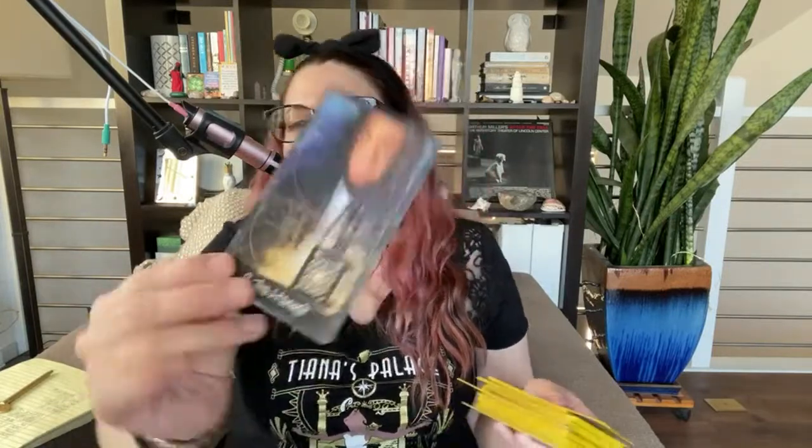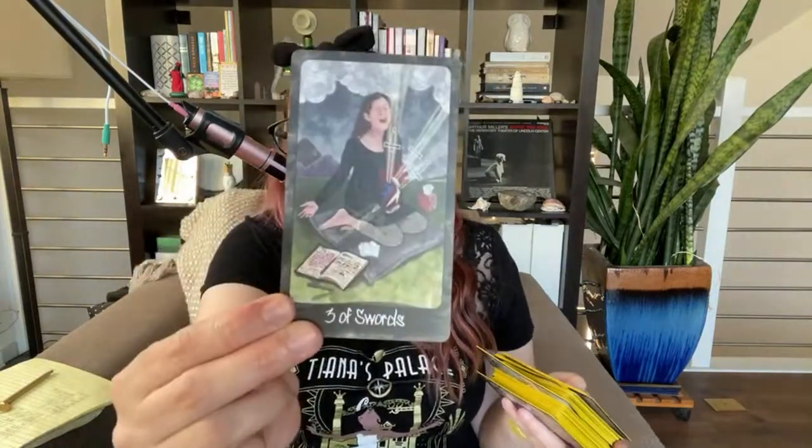I got the Hanged One, Pisces energy. Five of Cups, Cancer energy. The Hermit, Virgo. The High Priestess, Cancer, Pisces. Three of Swords, Libra. Three more cards. The Empress, Cancer, Pisces. Queen of Swords, Gemini, Libra. One more card. Three of Wands, Aries energy.